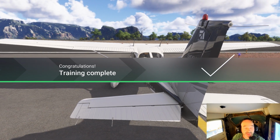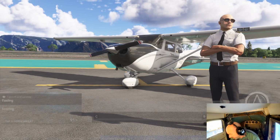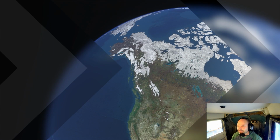That wasn't me that was going onto the runway like that. It was doing that on its own. I was mashed on the brakes and pulled my throttle all the way back to make sure. Alright, we get to take off.